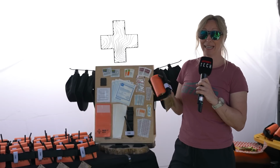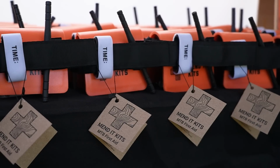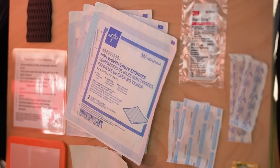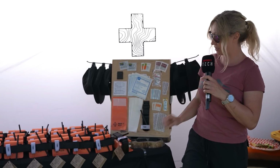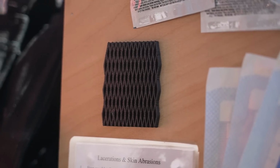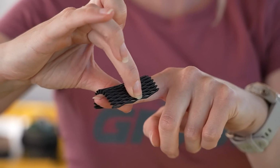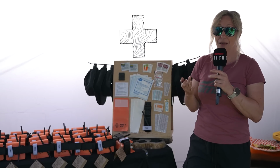So I'm here at Mendit Kits, which is effectively a first aid kit, but this is fully specific to mountain bikers. So you do get the usual Advil, alcohol wipes, steri strips, gauze, but this is specific to mountain bikers. And what they've done is they've added a few extra things that you don't usually get. So this is 3D printed, or additively manufactured, out of carbon. So it is completely stiff and unbendable in one direction and then flexible in another. So this is the perfect tool for splinting a finger, for example.